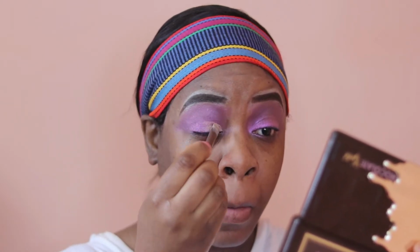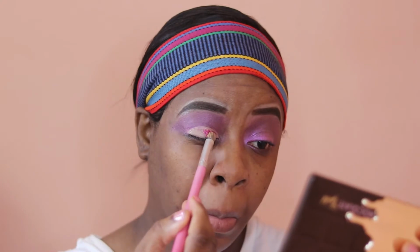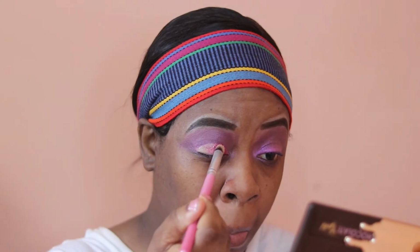So this is the glitter that I'm gonna be using. It's pink glitter, and it's very pretty, very beautiful. The glitter is fine. It's not too bulky, and it's a great application.